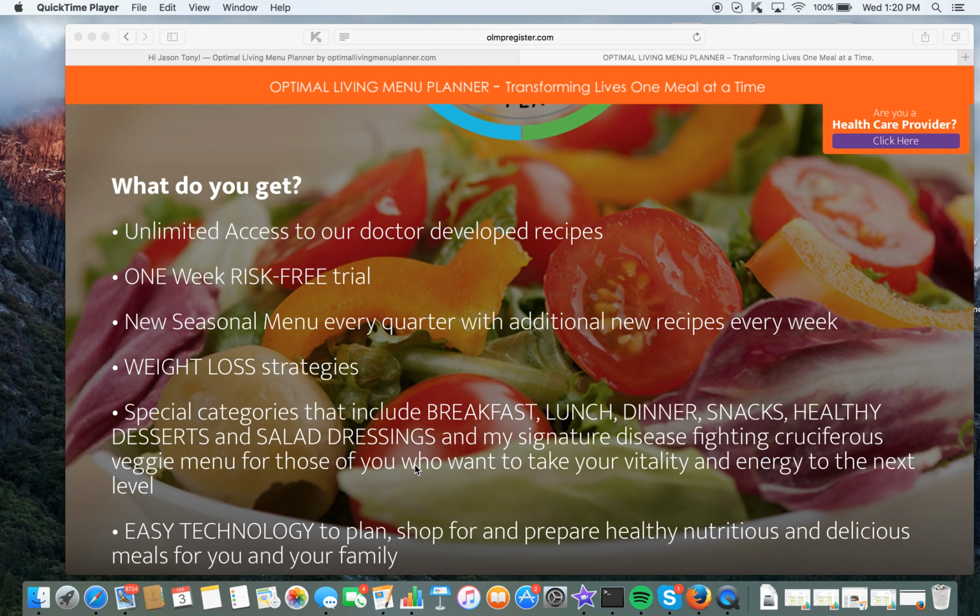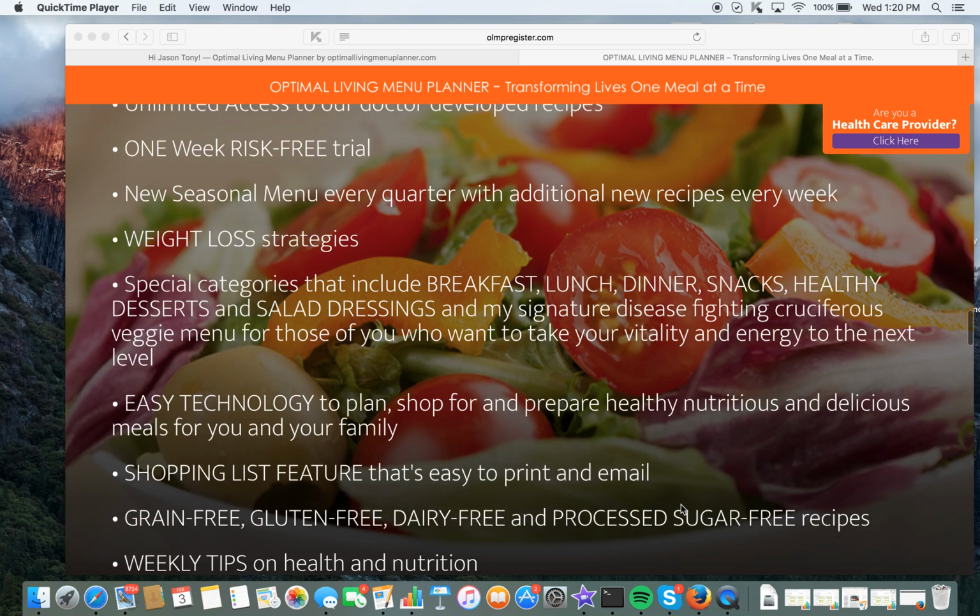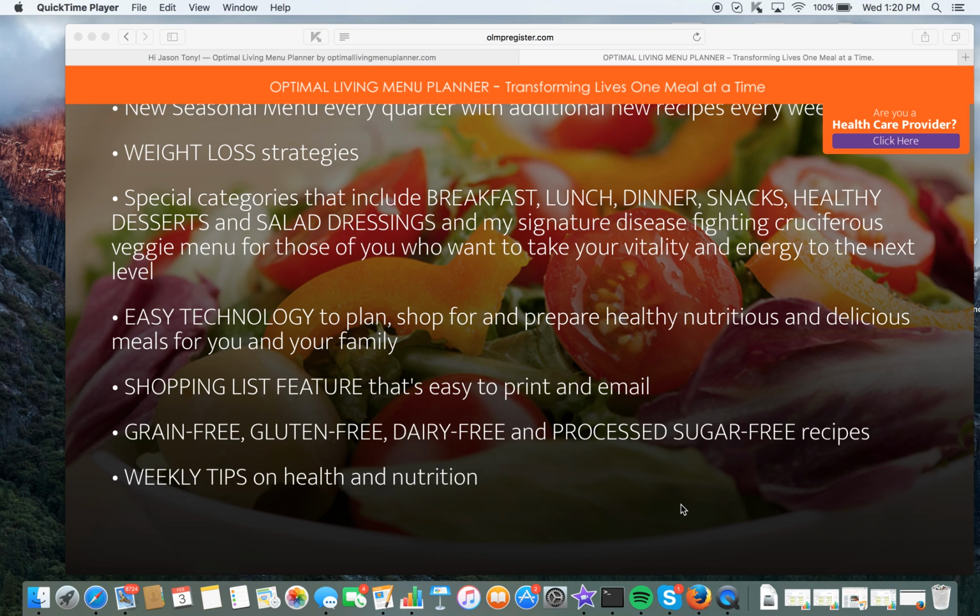Special categories: breakfast, lunch, dinner, snacks, healthy desserts, yes, desserts, and salad dressings you can make yourself are all in here. Super easy technology. The shopping list feature, I mentioned that before. You don't shop for things you don't need. You shop for the things you do, and you don't leave the store going, what did I forget?